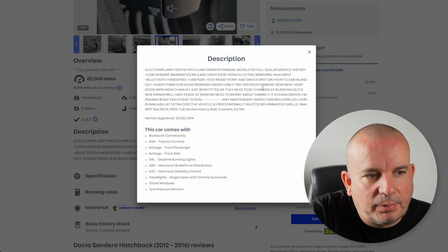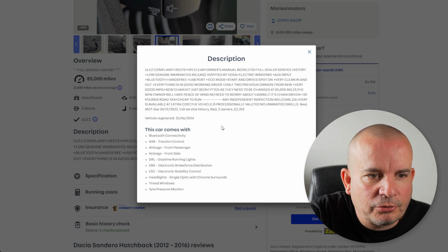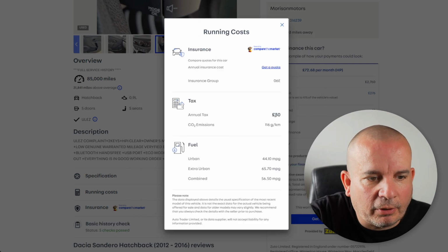Let's have a look. ULEZ compliant, 2 keys, HPI clear, owner's manual booklets, full dealer service history, low guaranteed warranted mileage, verified by Vossa, electric windows, auxiliary input, Bluetooth hands-free, USB port, eco mode, start and drive spot on, very clean in and out. Everything's in good working order, only 2 previous owners from new and very good MPG. New chain kit has been fitted as they need to be changed at 85,000 miles, which they say this one's done. £30 for road tax, cheap to run. Any inspection welcome. 30 quid a year road tax.